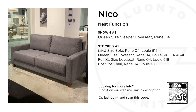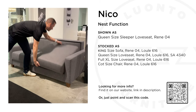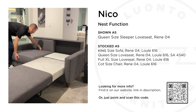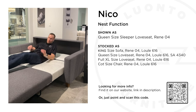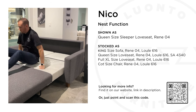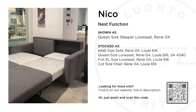This is Nico, a simple track arm design, where its understatement in looks is made up for by its functionality. Paired with our nest function, Nico can easily be transformed from seat to bed in seconds. Just a few simple moves, and this love seat opens to a true queen-size bed. It's available from our stock program in all four sizes, from king-size to cot-size sleepers.